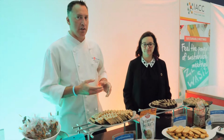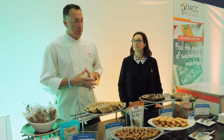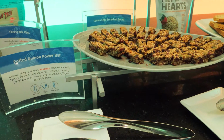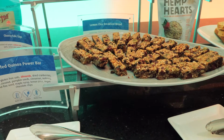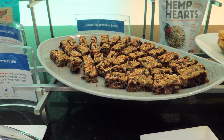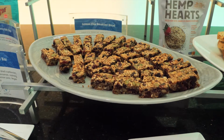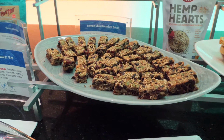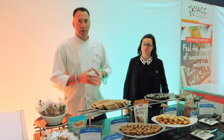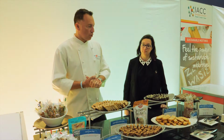Also in front we have a puffed quinoa power bar. Puffed quinoa, again, a fantastic item, very versatile. We put that in there with a vegan chocolate chip as well, which just came on the market. Fantastic alternative for vegans, but it also gives a great flavor to the power bar, which is full of nuts, seeds, some fresh dates, and is really a nice little sweet hit in the morning. Again, no added sugar at all.